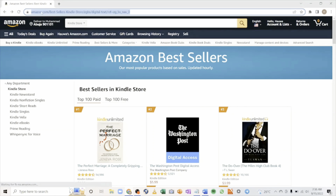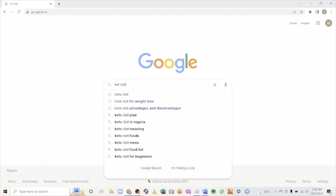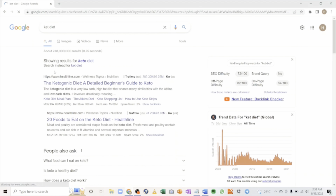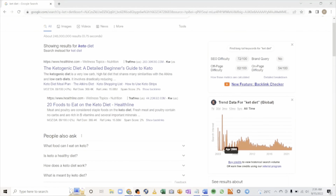So let's go to google.com directly and search keto diet. Let's click on that. Your focus, your attention should not be here. Where your focus should be is on this other side of the page. This is the work of the Keywords Everywhere extension. And the best part is that it will also give you the trending rate of that particular word. You can see how keto diet has been trending, rising and dropping over the years.